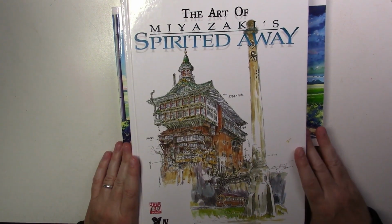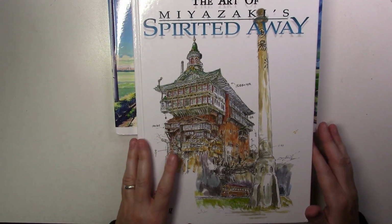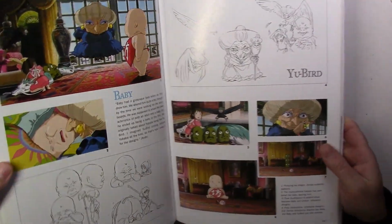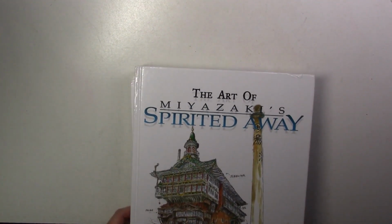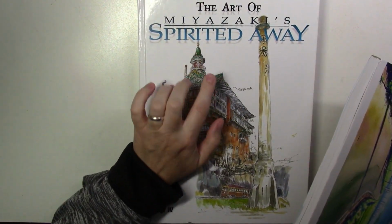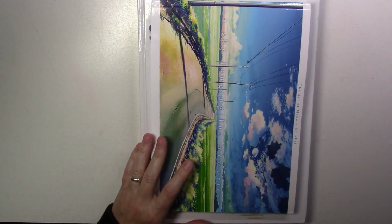And I'd like to actually have a collection of all those, the whole series of the Art of Miyazaki books. This one is just for one movie, and it starts with the sketches, and then it goes more in detail later on. Again, I'll have a full review of this in another video. So that's my 2 books right there, and I'll have more because like I said, I want to really collect the whole series.